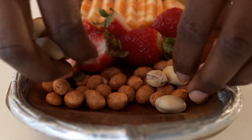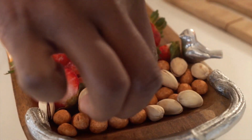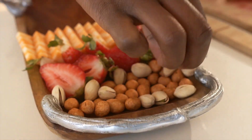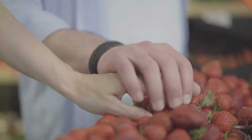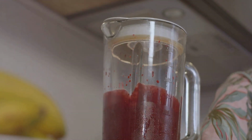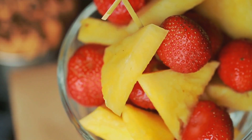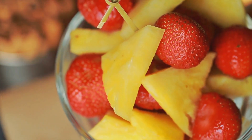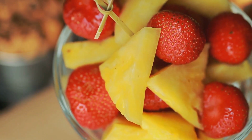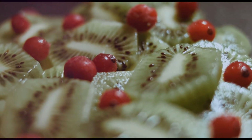Don't be afraid to experiment with different fruit combinations, add a sprinkle of your favorite nuts, or even a drizzle of honey or maple syrup for extra sweetness. Remember, the key to a great fruit salad is using fresh, ripe ingredients. Seasonal fruits are always a good choice, but don't hesitate to mix and match to create your own signature blend. Whether you're a fan of the classics like strawberries and blueberries, or you prefer something more exotic like mango or passion fruit, let your taste buds guide you.